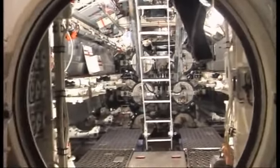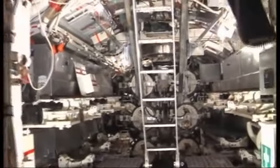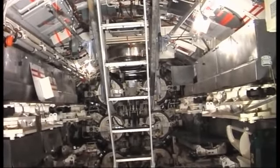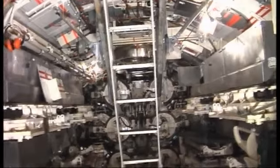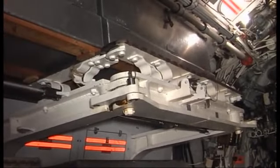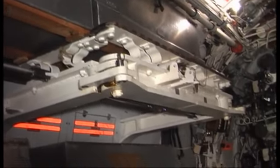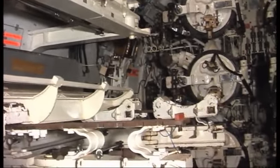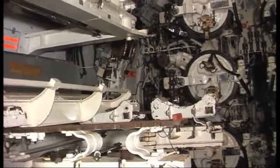This is the forward torpedo compartment. This is the largest compartment of 5 compartments inside the submarine. This houses 22 torpedoes. Torpedoes are placed in the racks here behind me. We can place 6 on the bottom rack, 6 on the middle rack and 4 on the top rack, plus 6 torpedoes in the tubes themselves, as well as 2 down into the hold under my feet.